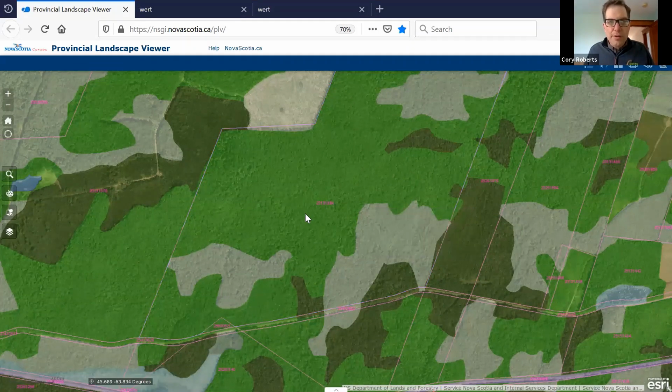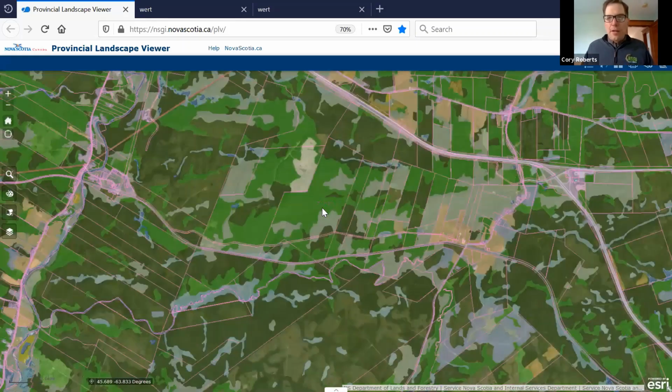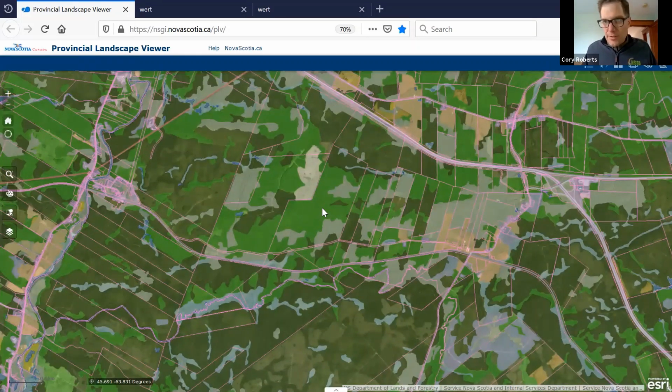So what are some of the other features here? We've got the various different layers. And as Jay mentioned initially, there's quite a number of different layers in here, so you can play with all of them and see what is most pertinent to your situation.